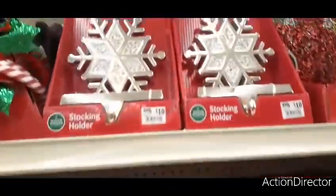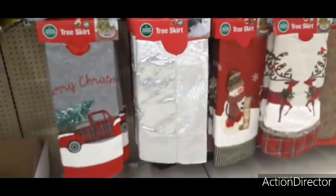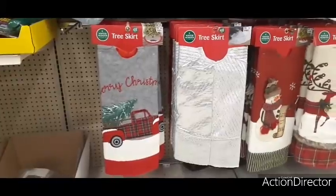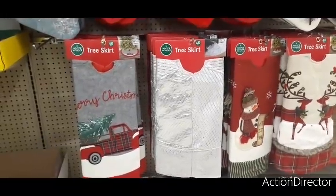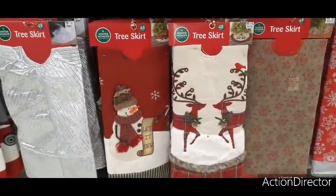We also have some stocking holders just in the form of a snowflake. Those are $10. And we have some beautiful tree skirts. I really like the plaid truck that says Merry Christmas. That one is $16. You have the silver one, and that's a 48-inch skirt. Both are 48-inch. The silver one is $16. Definitely am liking the snowman. Again, that is going to be $16 as well.